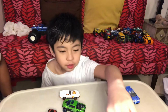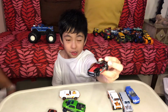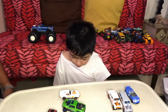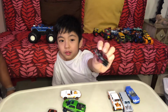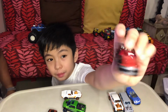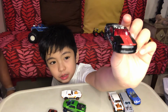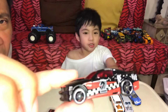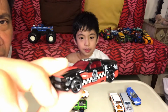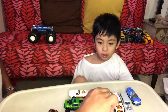Ooh, no, this one is a... I did not show this yet. This is a... What's that? 2007 Ford Mustang. Or if you want to call it its real name, 2007 Ford Mustang. Oopsie. Nice. It's a nice car.